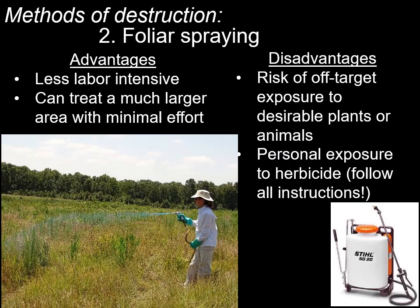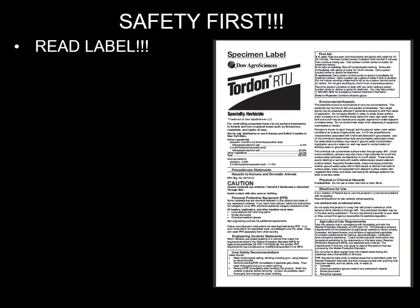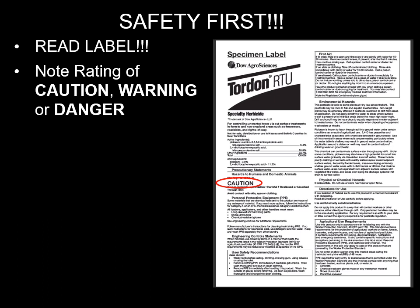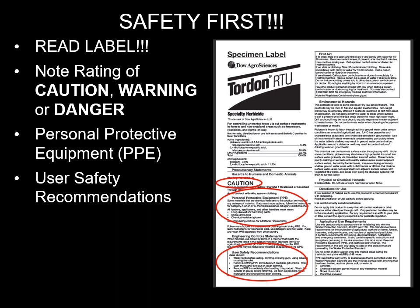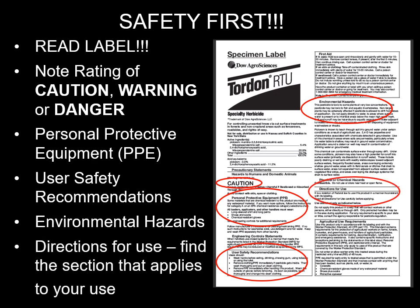Foliar spraying is far less labor intensive than pulling, and you can treat a larger area, but there is certainly risk of accidental harm to other plants or animals, and there is personal exposure to herbicide to consider. When using any herbicide, be sure to read the label carefully and follow all recommendations. Every chemical is given a rating. Caution is least dangerous and danger is most dangerous. Read and follow the personal protective equipment section, the user safety recommendations, the environmental hazards section, and the directions for use.